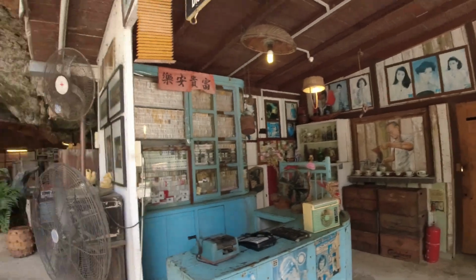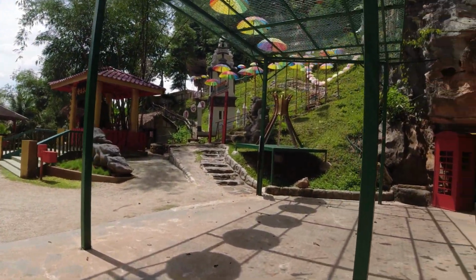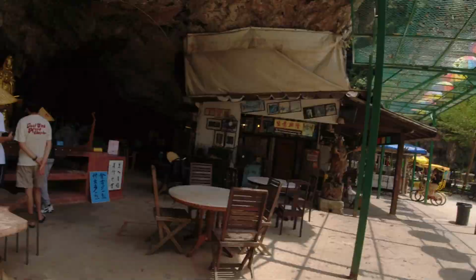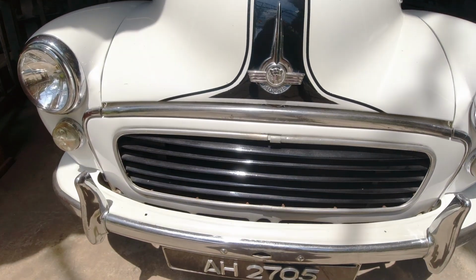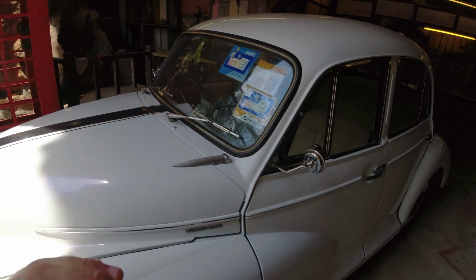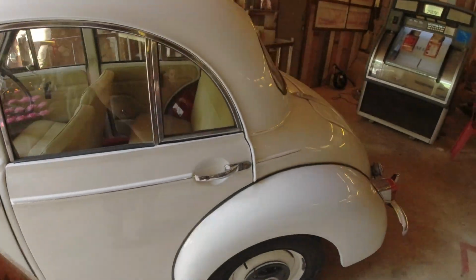The Malaysian music scene is actually pretty interesting. I've done some research into kind of cooler bands out here. I've actually been to some local punk shows in different cities. So it's kind of neat to see where the music scene is, you know, in different countries. Another cool old car. Good condition. Wonder what year it's from.